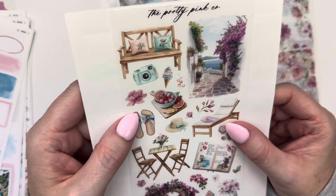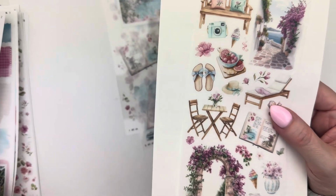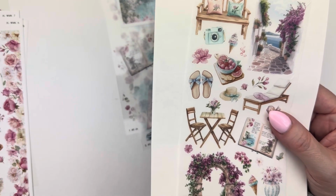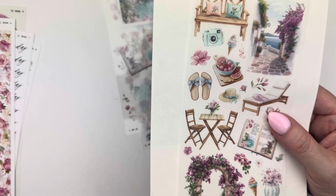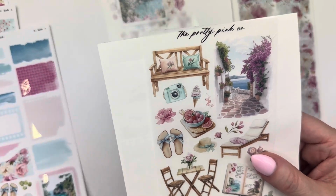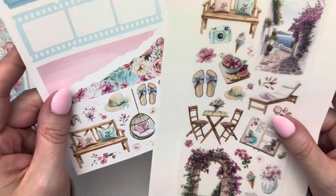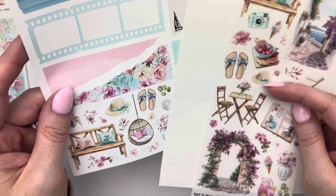This is our deco page. So we've got some of that similar deco that we had in the weekly collection, but in a smaller size. So let me pull out one of these here. Where did I see it? Actually, I think some of this is the same size. Yeah, that's actually the same size as that. And maybe these are a little bit bigger. That hat's a little bit smaller.